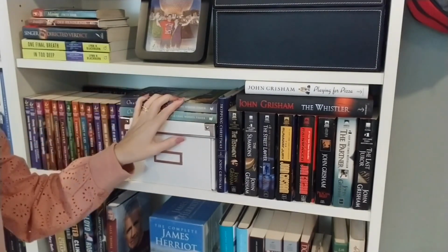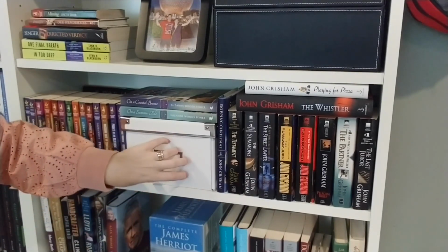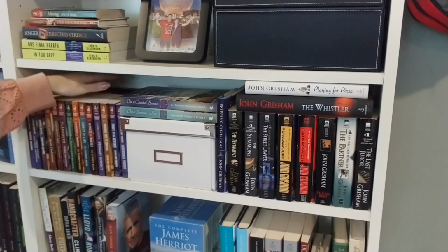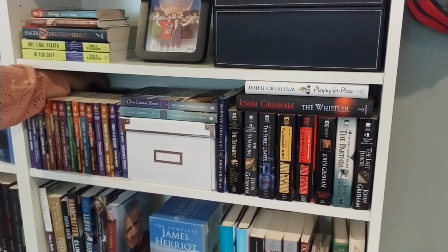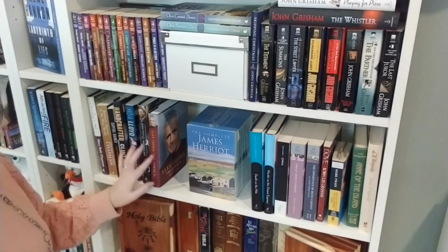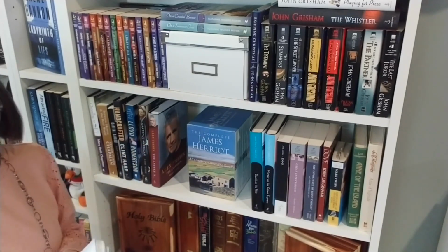So I will be talking about those in my mid-month wrap-up. This is all my note cards for when I want to write a letter or something. And then behind here, we have that one John Grisham book that I didn't know what to do with. That is my unread one. So I have one unread on this shelf. Then I have my Love Inspired. So I have 14. So I have biographies. I have read all these. So that's 1, 2, 3, 4, 5, 6, 7. I have read them all.